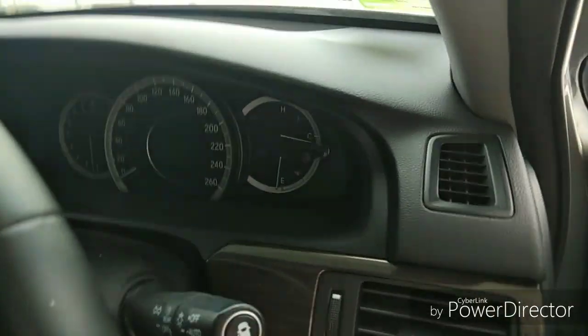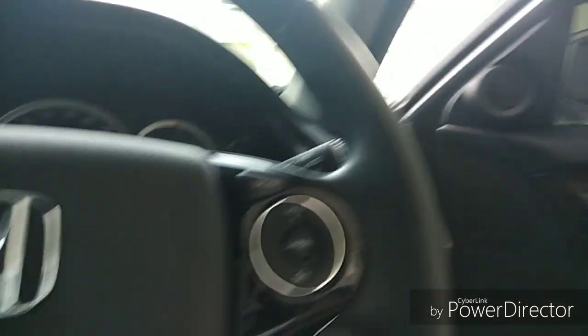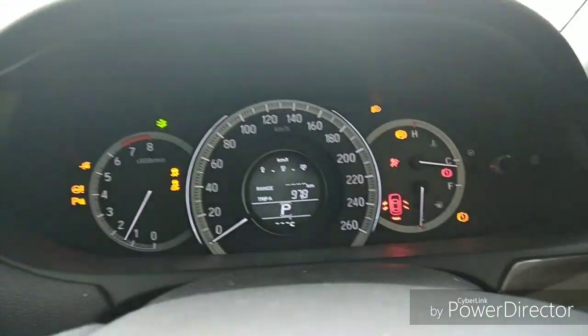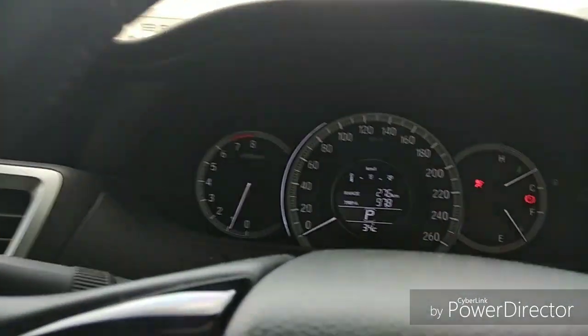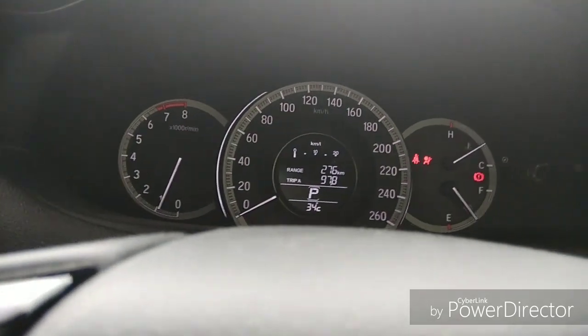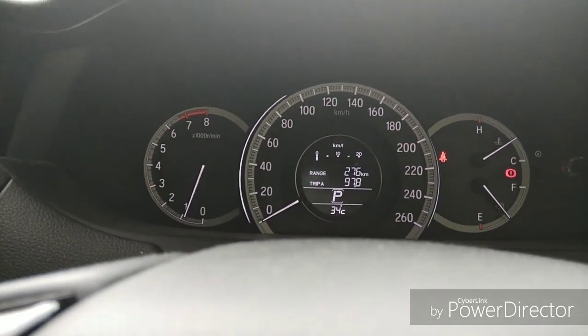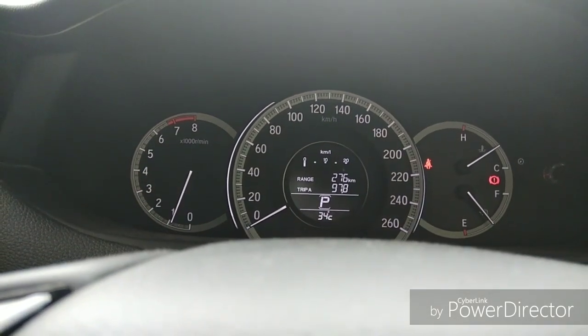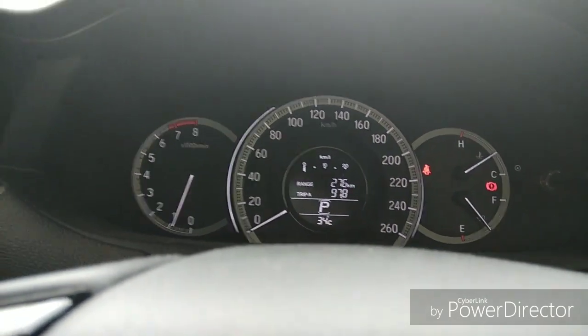Okay, let's get in the car. Also got a speaker up here. So this car totally got 6 speakers. Okay, so let's start the car. Okay, so this car still uses analog dials like the previous Honda Accord, but I think it's not a big deal.